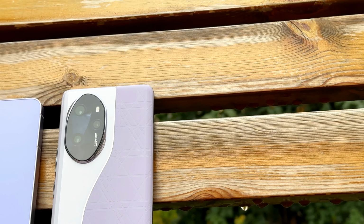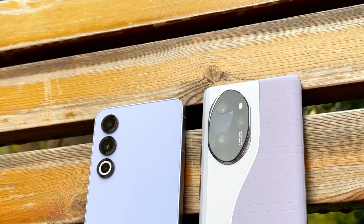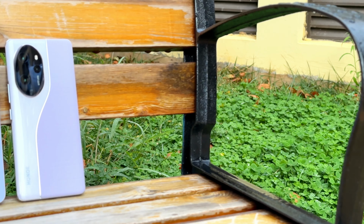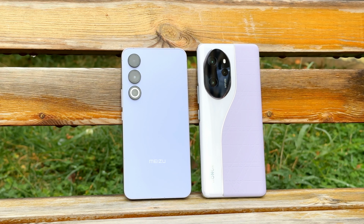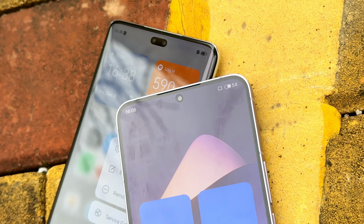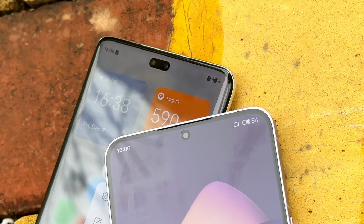The camera department is where things get interesting. The Honor 100 is equipped with a 50 megapixel Sony IMX906 primary sensor with OIS and a 12 megapixel sensor with an ultra wide angle lens, with a 32 megapixel telephoto lens supporting 2.5x optical zoom. For selfies and video calls, there's a 50 megapixel Sony IMX816 sensor at the front.